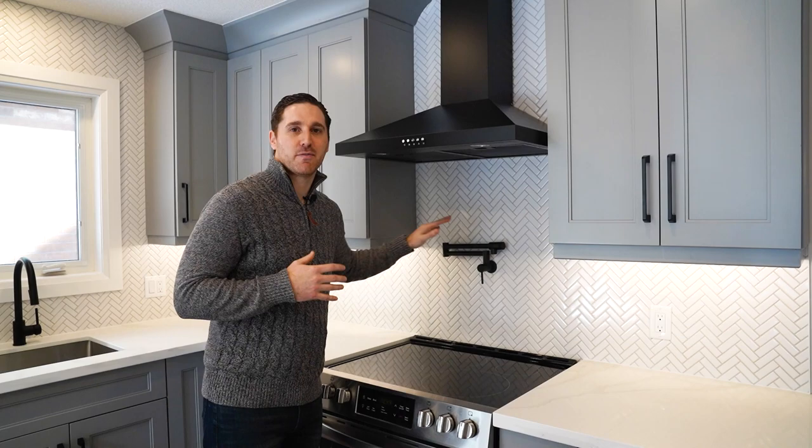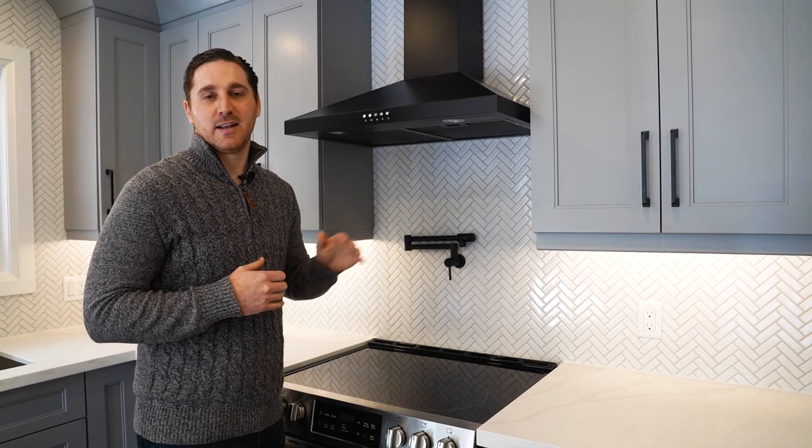Pot fillers are a bit of a new thing in kitchens right now, but I think it adds a lot of value and does provide an additional feature that a lot of homes in this price bracket won't be offering to other home buyers.